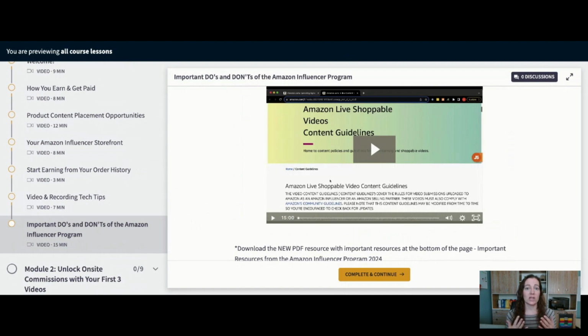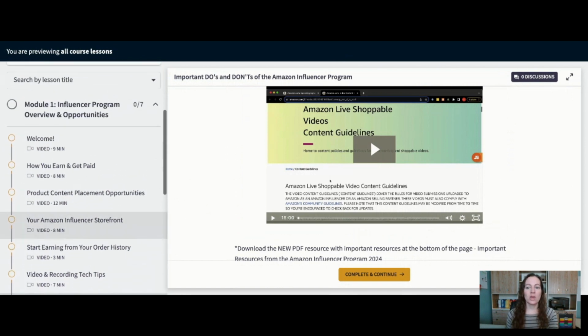And this is a big piece of what I teach in Influence and Earn, because one of the most important things that I want for you is to be able to create this as a long-term income stream for yourself. And if you're not familiar with the do's and don'ts and the rules and regulations of Amazon, then it's going to be really hard to keep with it. I know a lot of people that have gotten their accounts banned and their commissions taken away, and it's so sad to me because they didn't know what was okay and what was not okay. So we very much go over that quite a bit in this course to make sure that you're always in compliance with Amazon's terms.